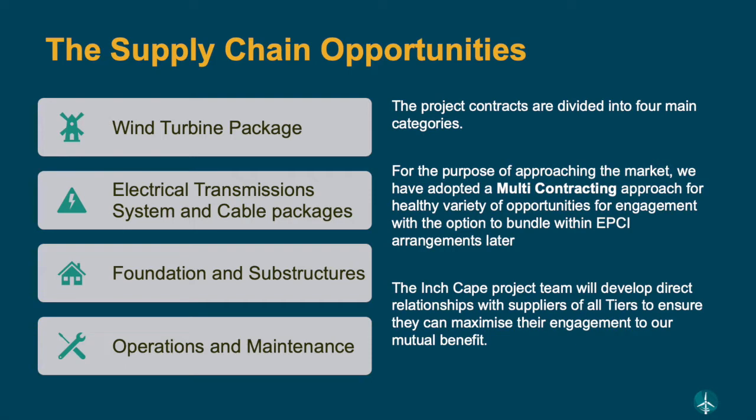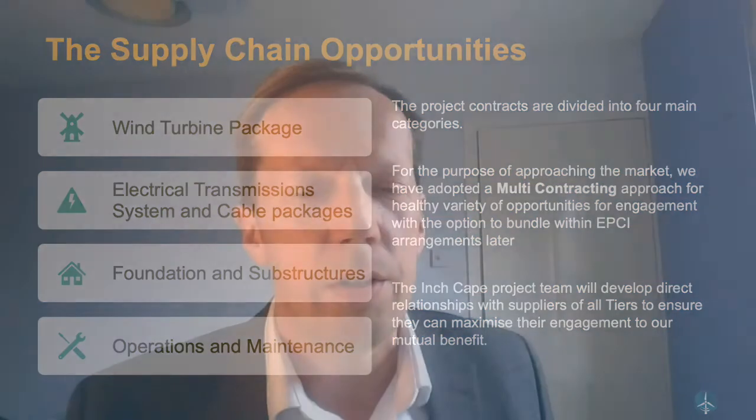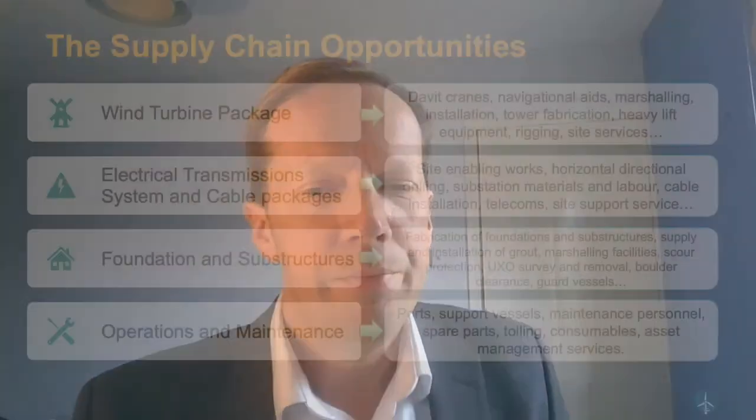So as I've just been describing, at the moment we're taking very much a multi-contract approach, and the idea of this is that it enables suppliers of all sizes and all tiers to directly engage with us during the development of the project, so that there is that opportunity to get involved rather than having to rely on a smaller range of tier 1 contractors for you to gain access to the project. So we're looking for that direct engagement early in the process, and we're very keen to hear your ideas and to get you involved in the development of the project.